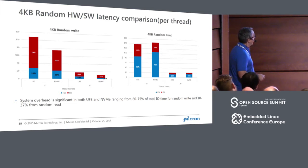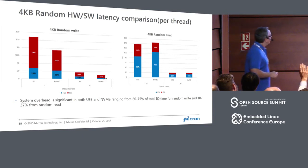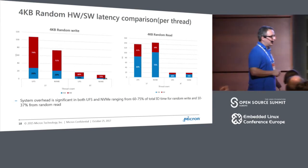If you go up to 8 threads, the latencies are significantly decreased, right? So from UFS it goes from approximately 100-something to below 20, right? Because you're able to use the queues as well.